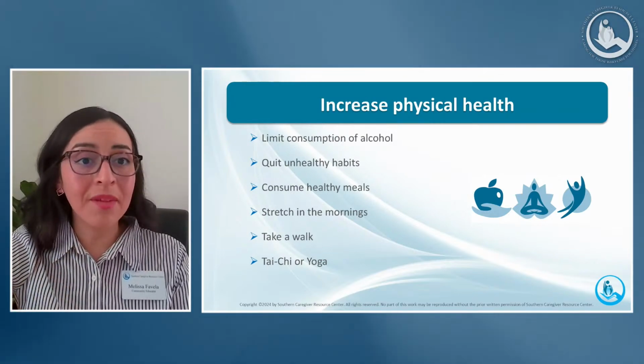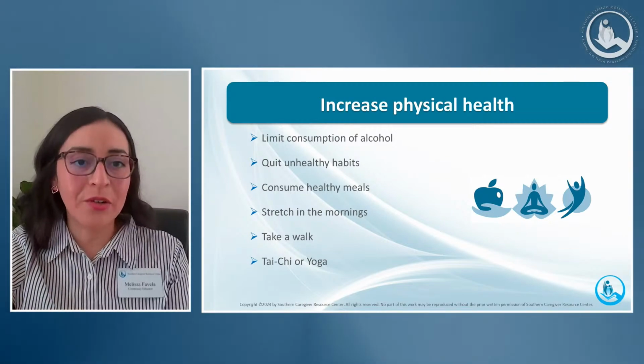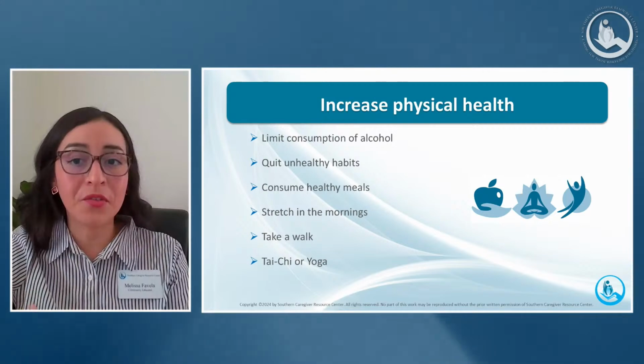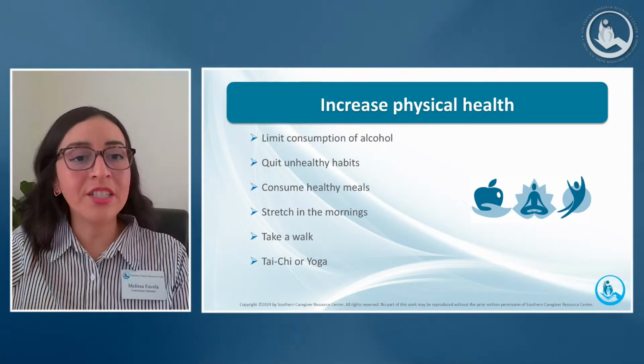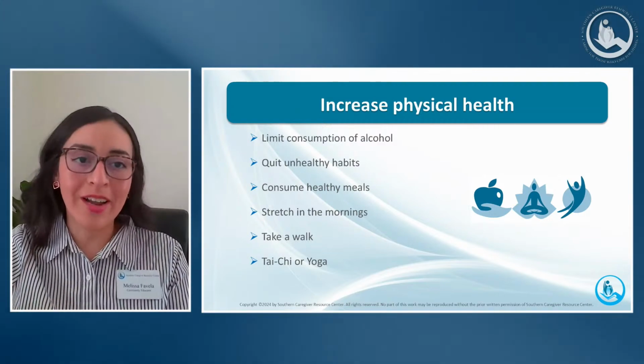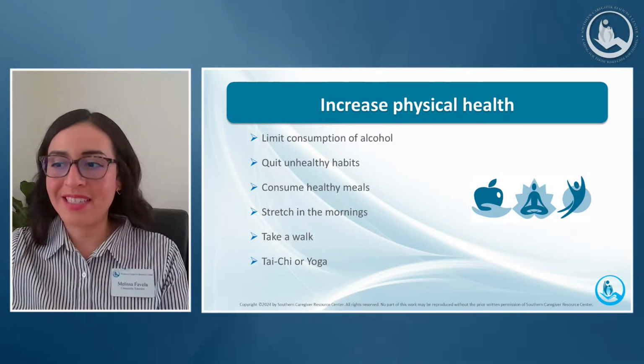If you have the time, join a Tai Chi group, a yoga group, right? As a caregiver, you need to take care of your physical health. And if the person that you're caring for is still able to join you in any of these, then why not? Next slide, please.